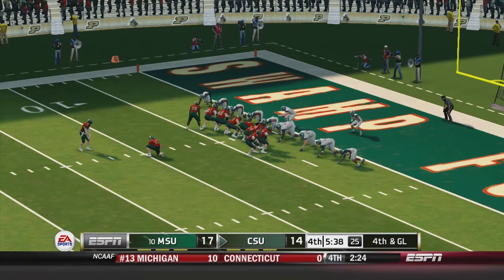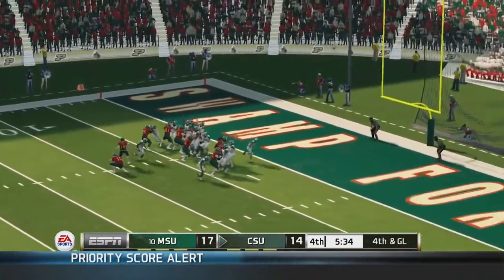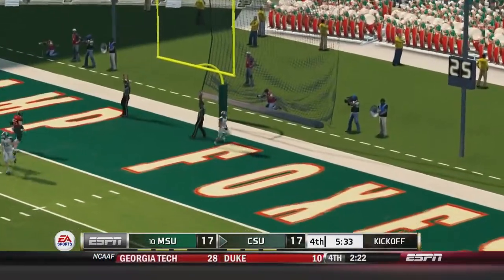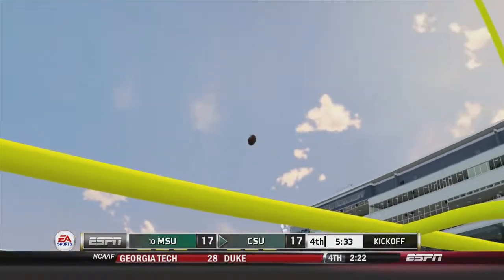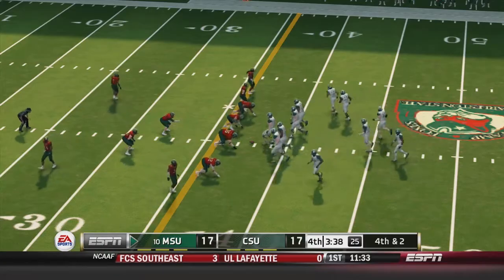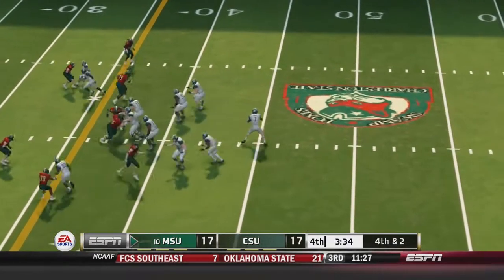Kicker comes on for Charleston State. Can he make it? Can he make it to tie the game with 5 minutes left? Yes, he can. Easy peasy. 5 minutes and 33 seconds, guys. It is a tied football game. Great game of the week so far with your Michigan State Spartans.